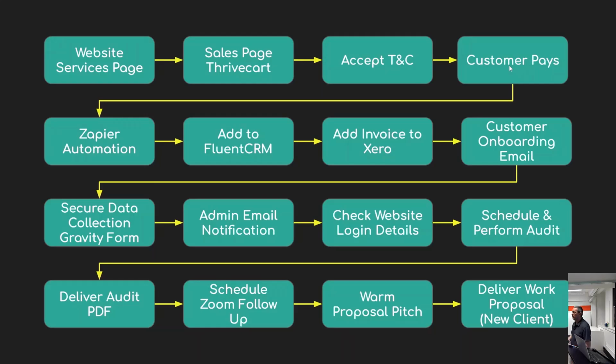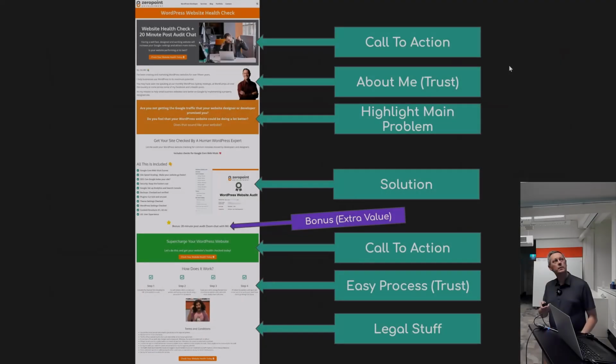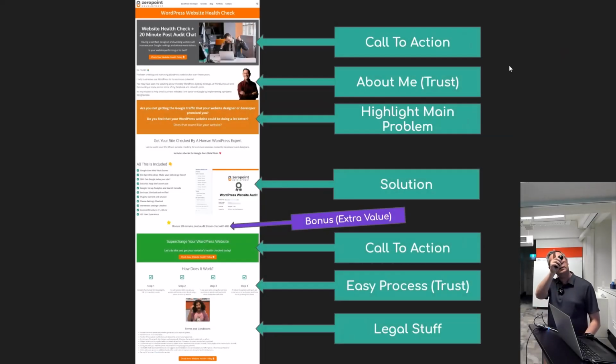So for additional work, and we'll see how I set the work options in there, that can lead to a work proposal as a new client. So the work that needs to be done as a result of the audit, you can win that as a proposal. A lot easier than trying to sell to a cold lead. Okay, so that's my entire process. Just now, it does change. I'll take you through some of these pages, not all of them.